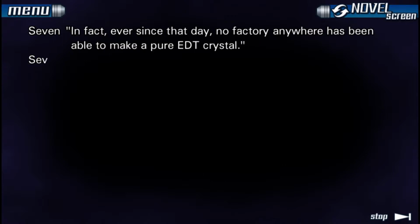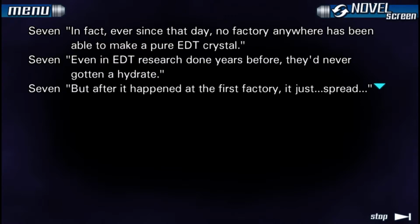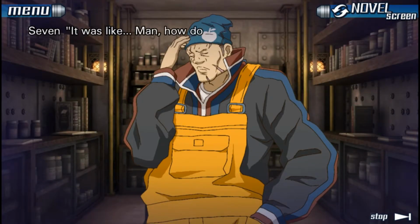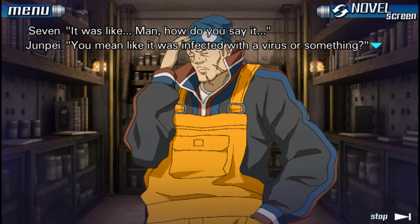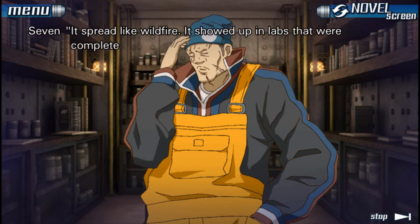Even in EDT research done years before, they'd never gotten a hydrate. But after it happened at the first factory, it just spread. Like a disease. It was like, man, how do you say it? You mean like it was infected with a virus or something? Seven shook his head. No, not like that. It spread like wildfire. It showed up in labs that were completely isolated from the rest of the world.